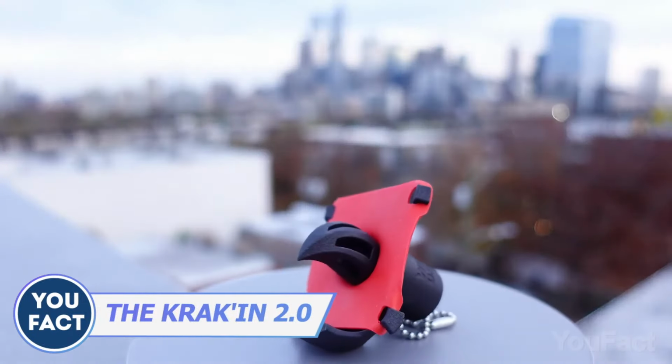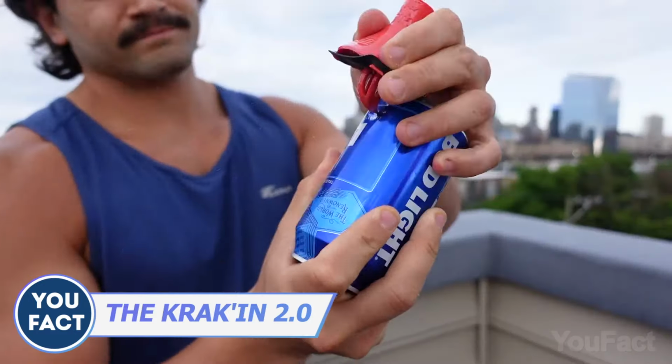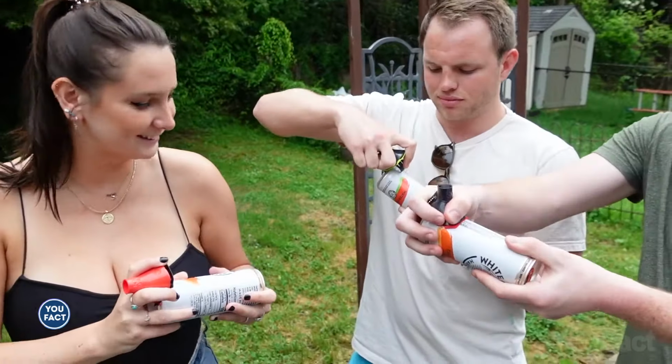Are there any shotgunners in here? Because I have to show you the Kraken, a revolutionary tool for shotgunning canned beverages like beer, soda, energy drinks, and so on.